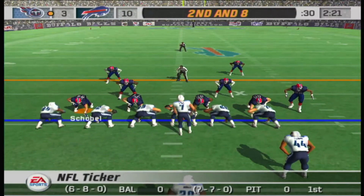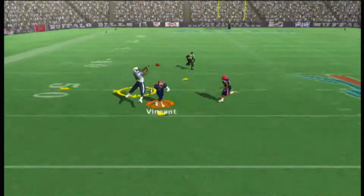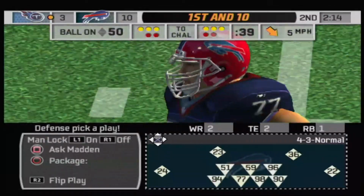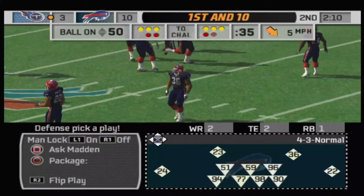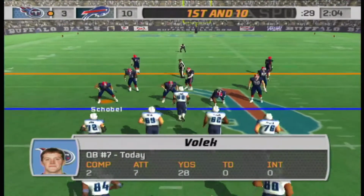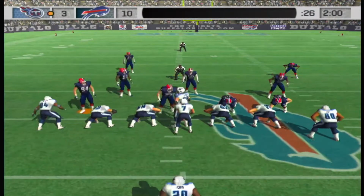Buffalo comes out in a 4-3. Throws it. Jumps up and comes down with it. Number 36 is there for the tackle at the 50. Ben Troop bails his quarterback out by making a spectacular catch. Yep, that was an unbelievable catch. That took the ability to block out the entire field and focus on bringing him in.